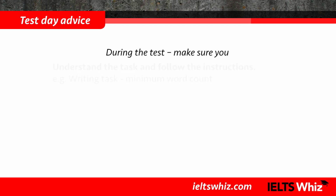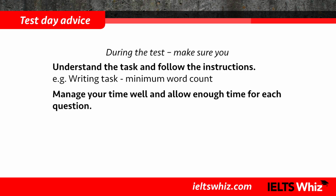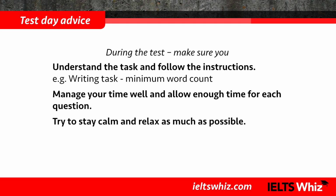When you do the test, make sure you understand the task and follow the instructions. For example, during the writing task, each task has a minimum word count. Be sure to manage your time well and allow enough time for each question. Try to stay calm and relax as much as possible, as this will help you to achieve a better result.